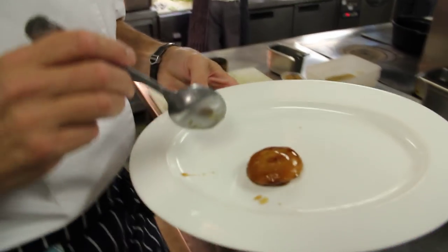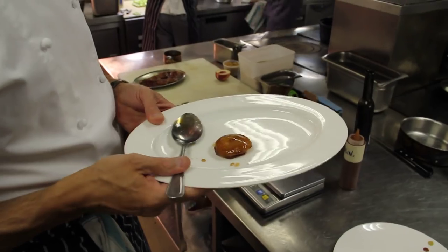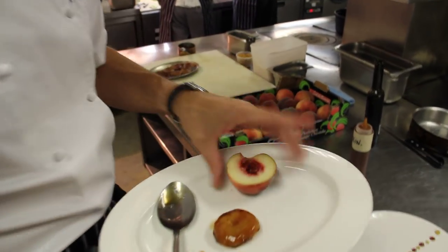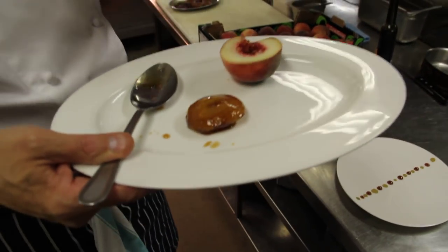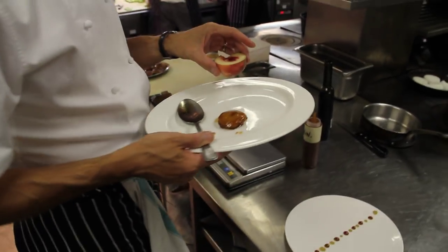Here's a peach that's been under the grill for about an hour and a half, in, out, in, out. You can see how it goes from being fresh to this. It's enriched, it's caramelised, it's sweet, it's sour, it's just utterly delicious.